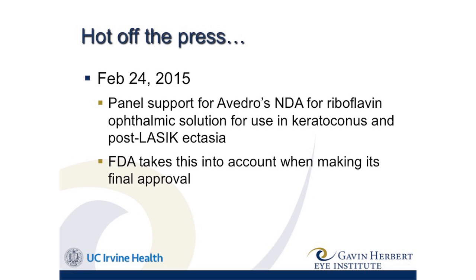So a very exciting thing for all of us should be the fact that on February 24th, there was a panel who supported Avedro's new drug application for riboflavin ophthalmic solution for use in keratoconus and post-LASIK ectasia. This is not FDA approval by any means for their riboflavin, but the FDA does take this into account when making its final approval.